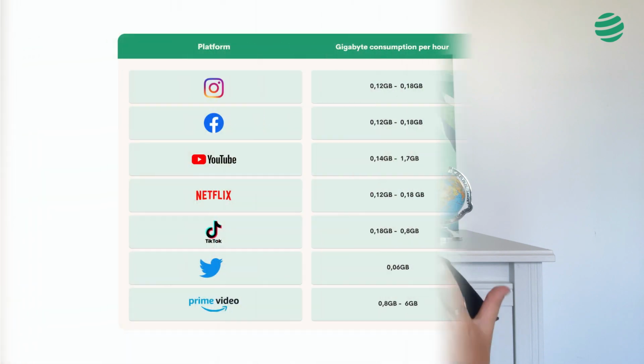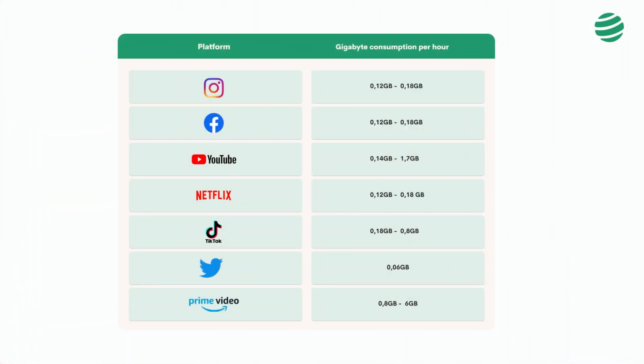How do I calculate the amount of data I will need for my trip to Singapore? We know that it can be difficult to calculate the gigabytes you will need during your trip, so the best option is unlimited data. But here's a table that will help you estimate the gigabytes you will need based on your usual consumption. As mentioned before, if you're one of those travelers who need to be connected to the internet without worrying about the amount of daily consumption, you may be interested in unlimited data.